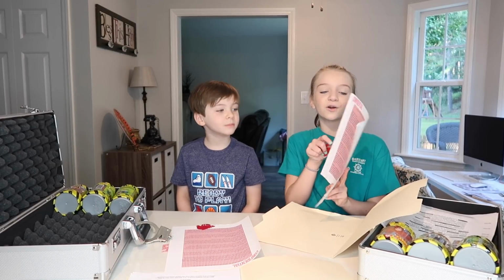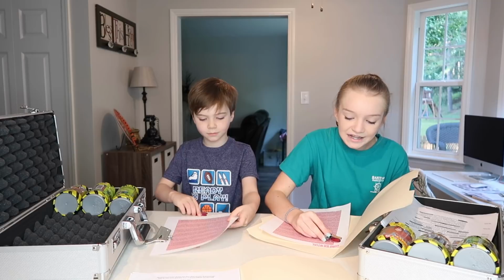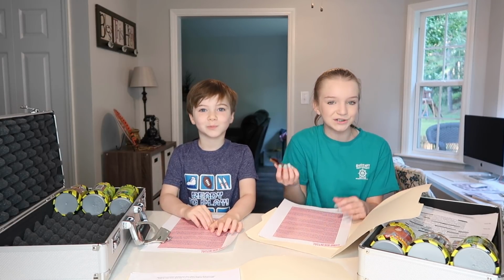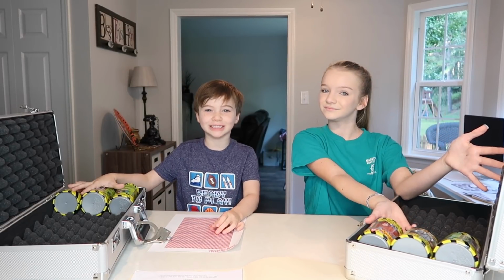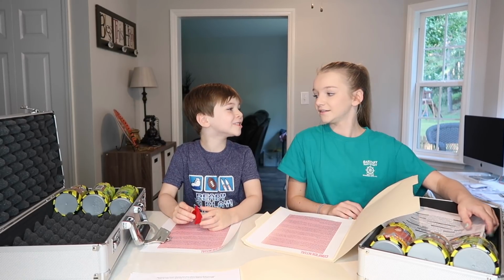It also comes with a little confidential form, and you take your decoder, and when you look at it, it tells you all of their names, and then it tells you what their cases are, which is really neat. So it comes with three SMASHY MASHYs, and it's really cool because it has ooze in it. So now let's open these.